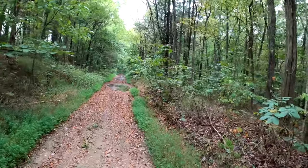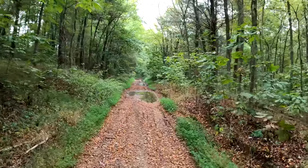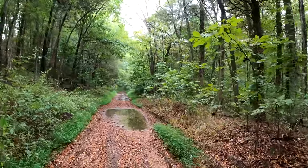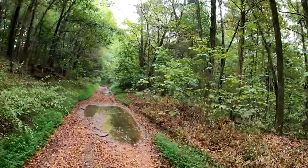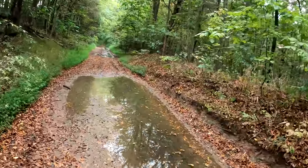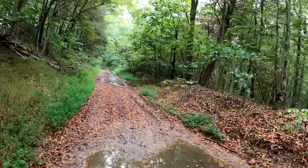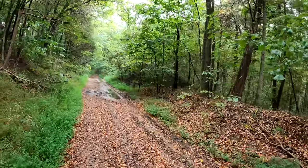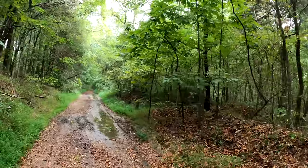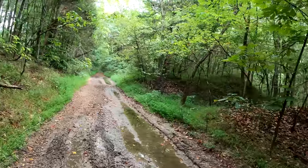Today we are at Odom Tract EA, and we're just doing some little evening hiking, late afternoon hiking. We'd go skinny dipping right here if we wanted to. Just enjoying the area. This is a nice little area. I've always liked this area.